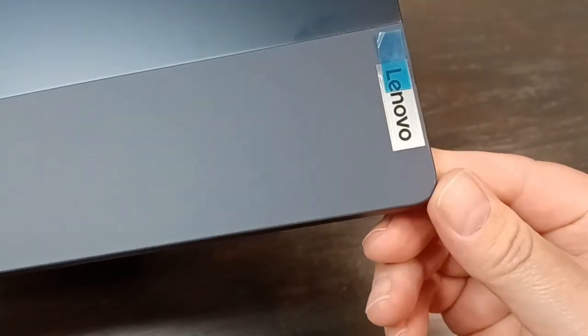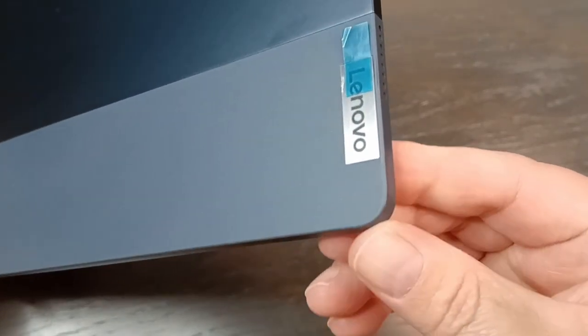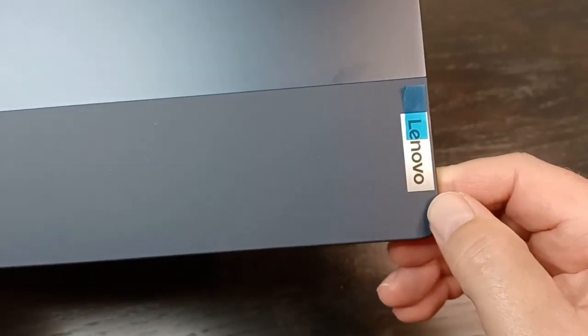So look at this. This is the corner that was all cracked. Perfect. That is amazing. And then we had the other side. This was actually all cracked. And I don't know if they replaced the whole housing or not, but this was all dented, and they fixed it. Oh my goodness. Lenovo, that was amazing.